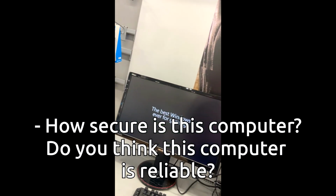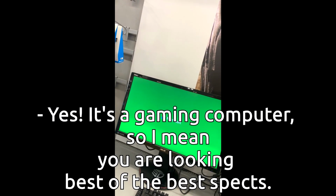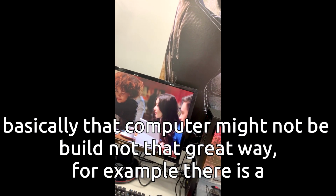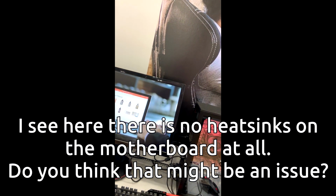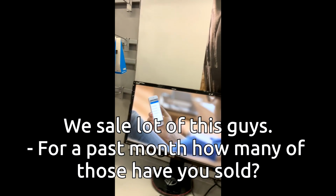How secure is this computer? Do you think this computer is reliable? Yeah, it's a gaming computer, so you're looking at the best of the best specs, basically. Besides specs, I see specs are pretty good too. I just heard somewhere that the computer might not be built that well. For example, I see here there are no heat sinks on the motherboard at all. Do you think that might be an issue? Not that I know of, really, because we sell these computers and we've never had customers bring them back. We sell a lot of these guys.